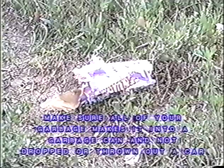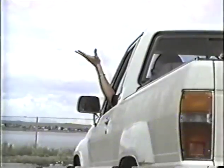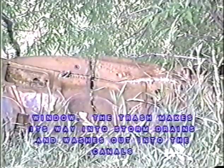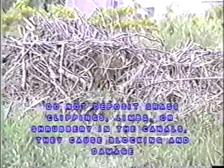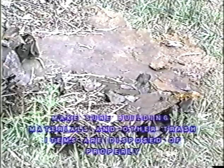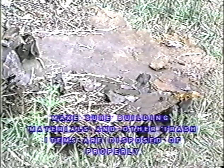Make sure all of your garbage makes it into the garbage can and not dropped or thrown out a car window. The trash makes its way into the storm drains and washes out into the canals. Do not deposit grass clippings, limbs, or shrubbery in the canals. They cause blocking and damage. Make sure building materials and other trash items are disposed of properly.